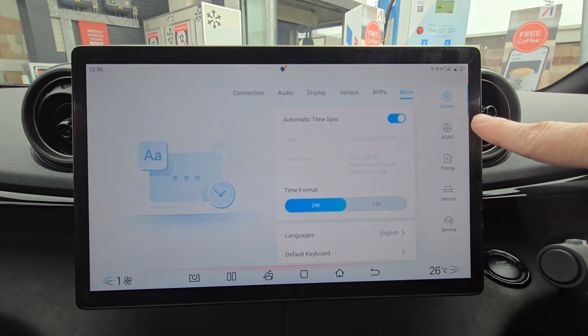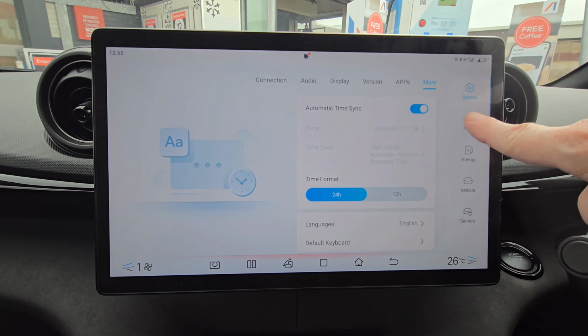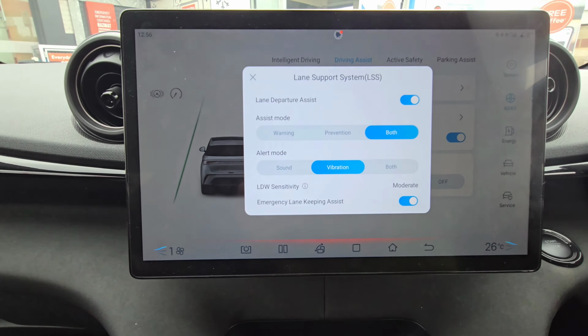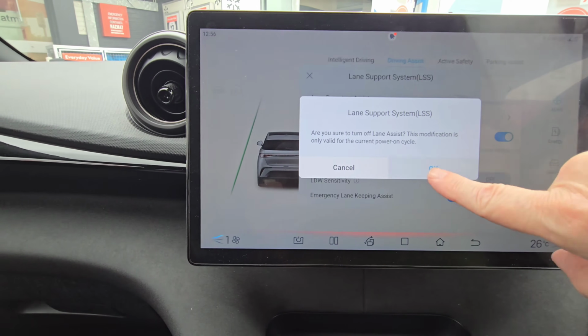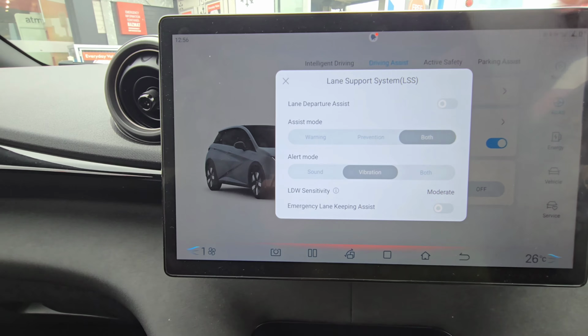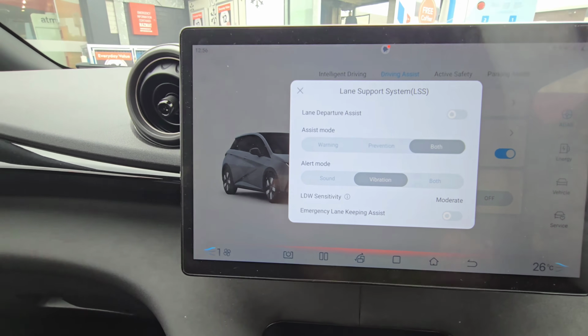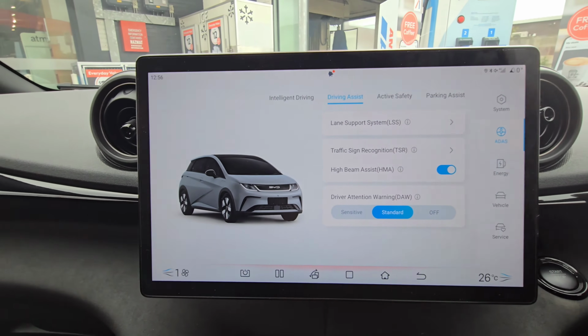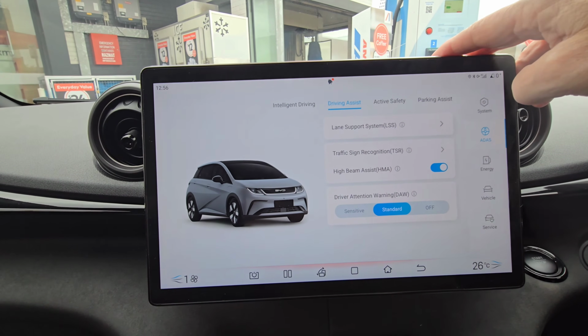You've got your ADAS on the energy vehicle on the side here, and of course if you go into ADAS, you've got the lane support, which you always have to turn off if you want to before you drive. Now there are some other different safety things, and a speed limiter which I can't seem to disable.